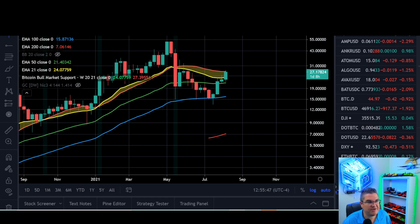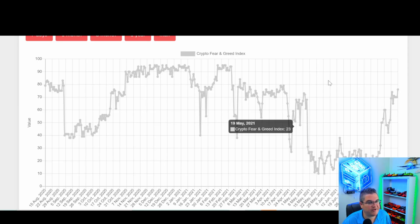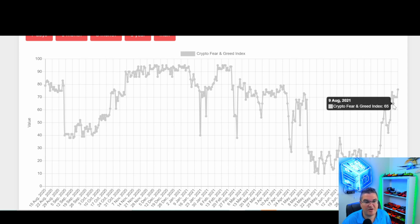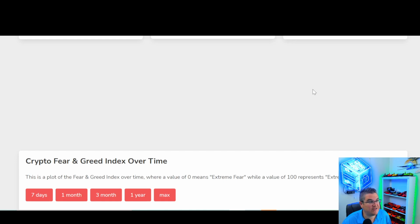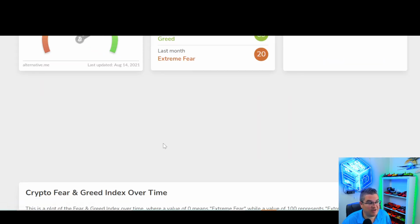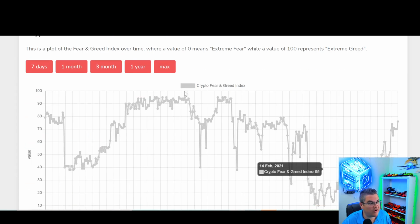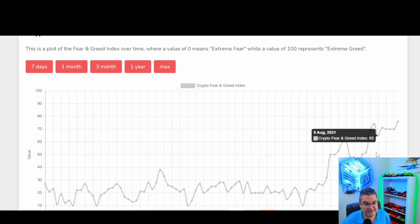But we are in extreme greed now on the Crypto Fear and Greed Index. We just made a new high at 76. If we come back down, because we've made a new high, we now have a higher low. So 65 over tomorrow, tonight. Watch this on the weekly. We're in extreme greed now, but as you can see, we can hold extreme greed for a long time, but we just want to look at market structure on this.